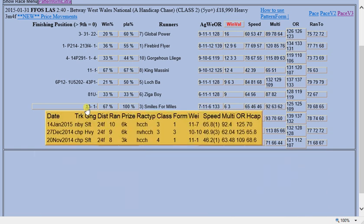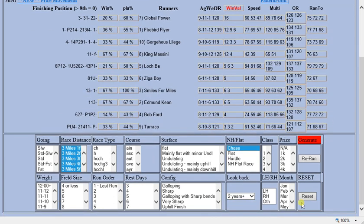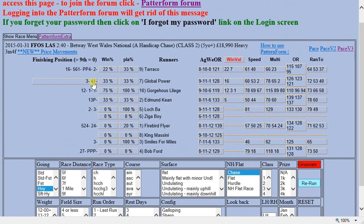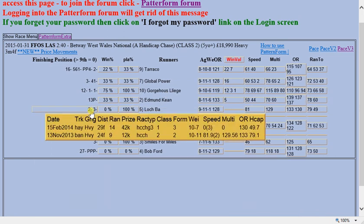Smile For Miles there is vying for favouritism, fairly unexposed. I think it's its first time over 3 miles. We'll look at the going, which is, I think, absolutely key. Heavy ground, chase, again 2 years plus, and Tarako, sorting by win value, tops the list, but Global Power's second there, and Gorgeous Liège, 2 horses that we've mentioned. Lock Bar that I mentioned being quite well treated, certainly some solid form there, and again over today's trip and on today's going.